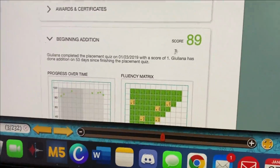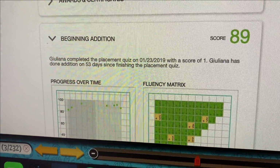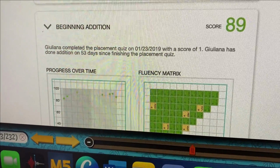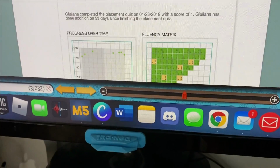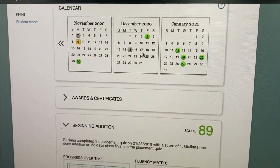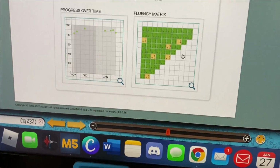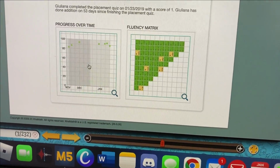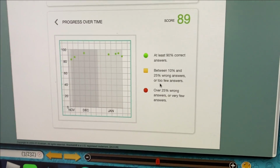And then, it shows this. Yes, this shows you. It used to be 94, by the way. This is how much progress I'm over here. Time, fluency matrix. Up here it tells you how often they've done it, so we didn't do much in December or November really, so we need to get back in that habit again. So yeah, and this is your progress. So close. So we need to move to multiplication soon.